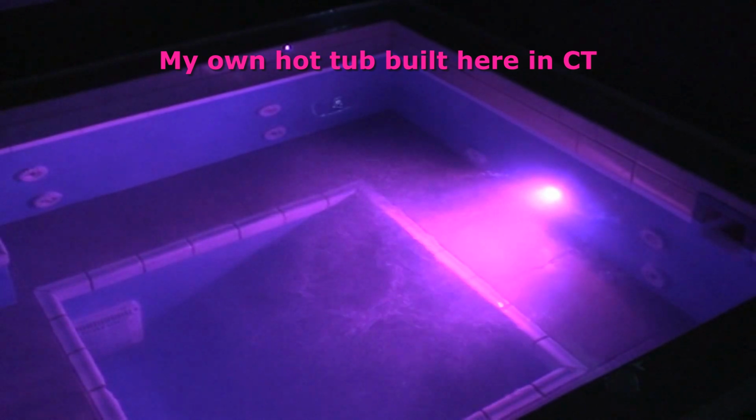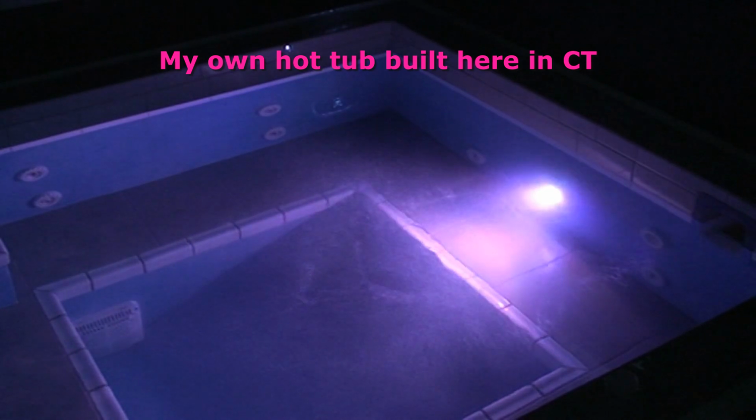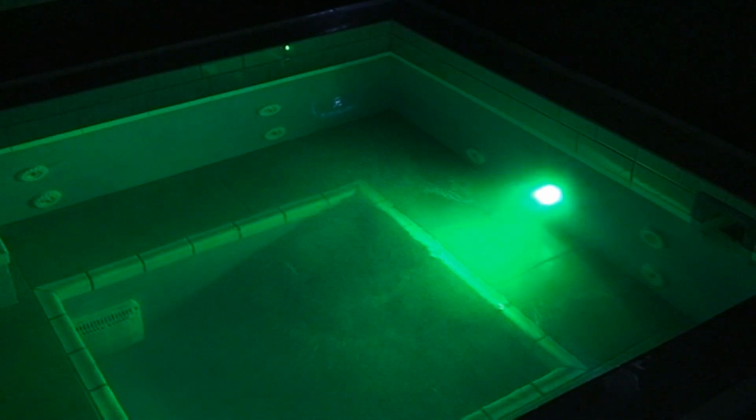Here is my own spa, built here in Connecticut, almost 10 years ago. This spa has 16 jets, LED lighting, seats 8 people comfortably, and we use it almost every single day.